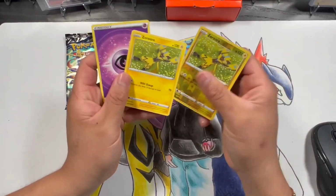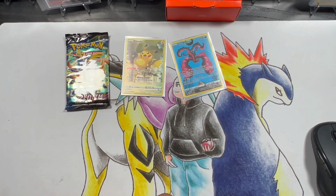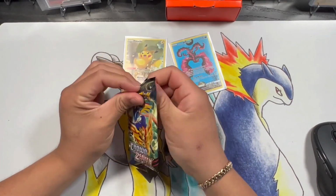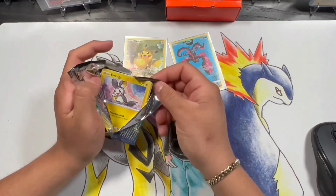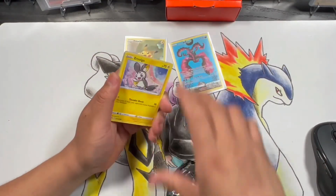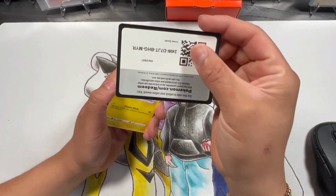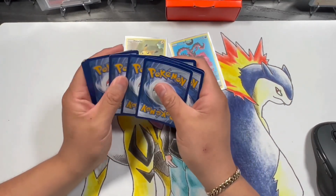Hopefully by the second set of Scarlet and Violet, they even that out and fix it up. But as far as this one, I don't know. And as far as a second print run where they fix it, I don't know about that either, because usually Pokemon take a whole other set before they fix a lot of the problems it had.